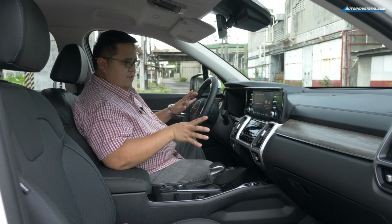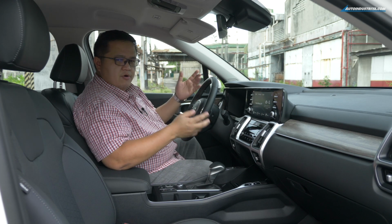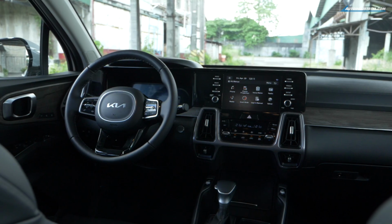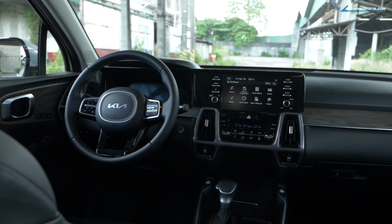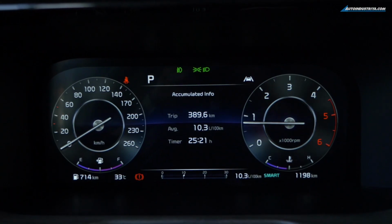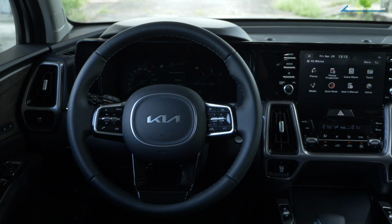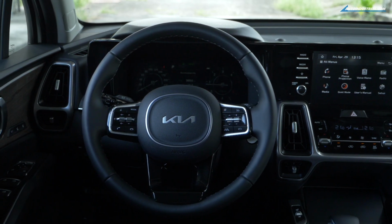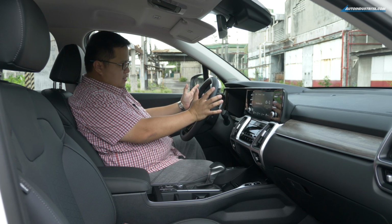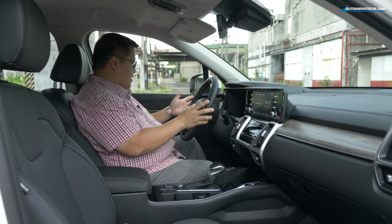So the interior of the Sorento, it seems a bit busy, but the more you spend time in it, the more you start to like a few things. I mean, the dashboard, definitely very interesting. Dual screens, the usual touch screen right here. This one is not touch screen, so don't touch that. Steering wheel with the new Kia logo, the new buttons, it looks really nice. It is a bit big when it comes to steering wheels, but that's okay. It does really look good.